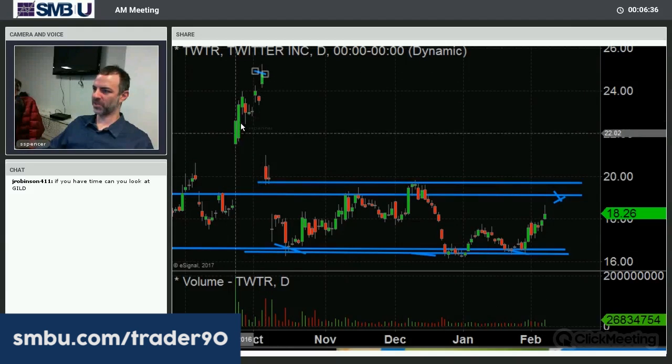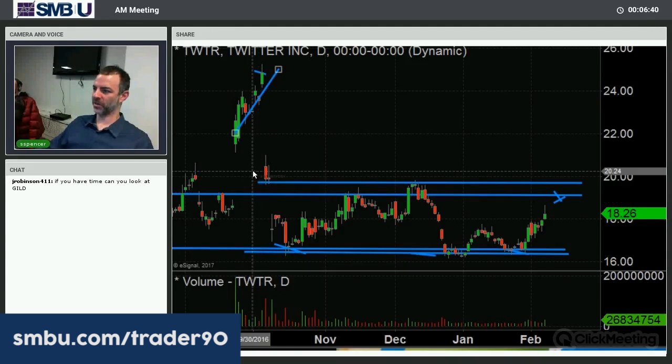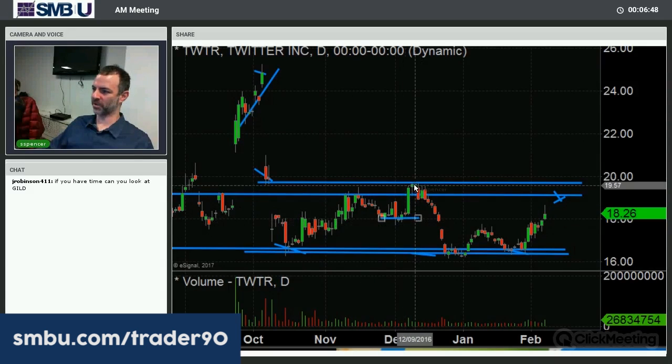So here they put themselves up for sale. Looked like maybe they get a sale. No deal. Went to 20. Then it gapped down. And then it ran up to here to 19.30. Failed. Made a bit of a higher low. Looked like maybe it would work its way back up to 20, but failed again in the mid-19s.